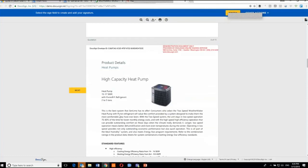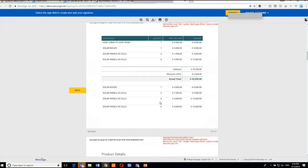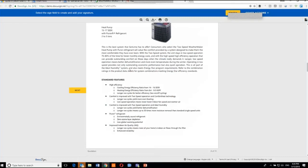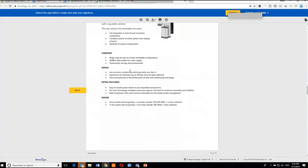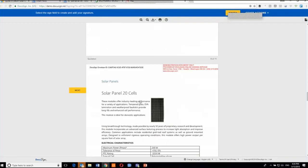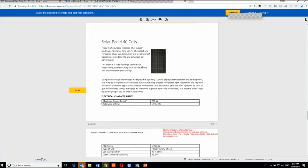Going further on down, you see some product details on each of the products that are in this quotation. And you see that we have two types of solar panels in there, a solar boiler and a heat pump. And if you look at it over here, you see that the product details are grouped by product category. So heat pump, that's what it starts off with. And as I scroll down, you see the boilers over here. There's only one boiler in our quote. But as I go down, I can see there are two types of solar panels. You see the 20 cells variant over here, and then there's a 40 cells variant as well.